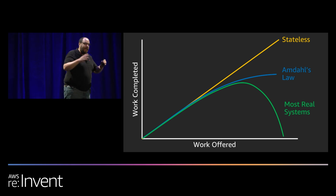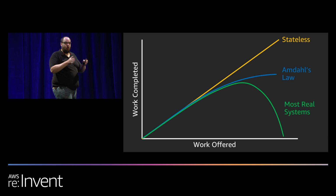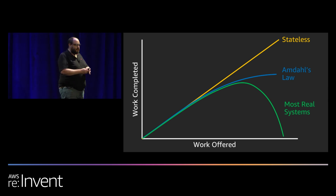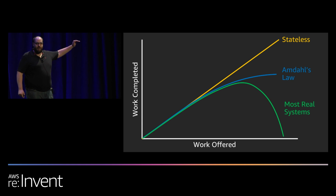And so if they added more and more lunch tables, eventually that door would become the bottleneck, and your throughput would be limited to the number of people you can get through the door. So that's the kind of contention making things stop scaling effect.